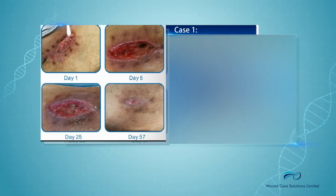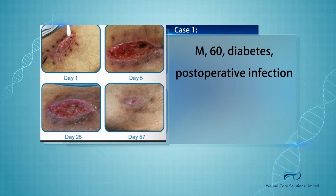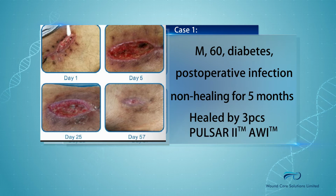Case 1. In Case 1, it was a post-operative infection wound with diabetes prior to treatment with Pulsar 2 AWI. Patient had received treatment for 5 months, and there was no improvement in the wound bed. After about 2 months, the wound healed by 3 pieces Pulsar 2 AWI.